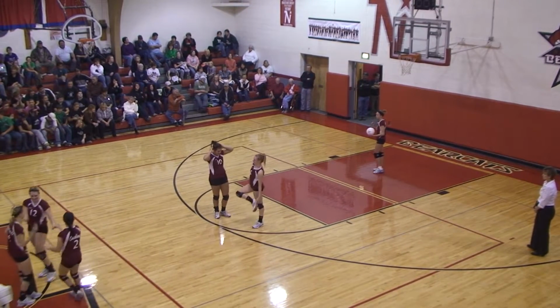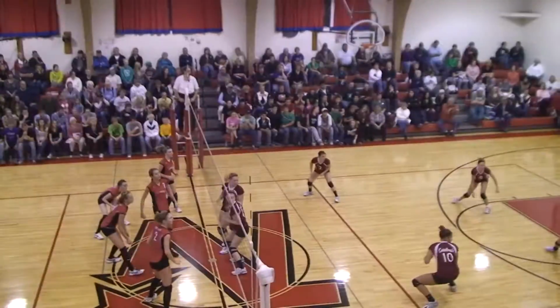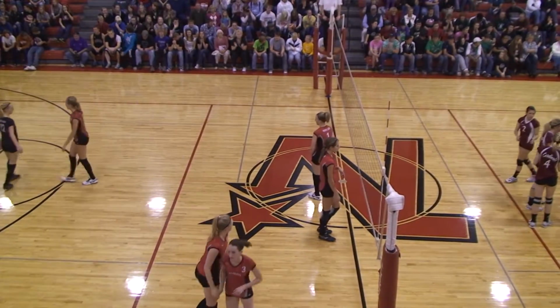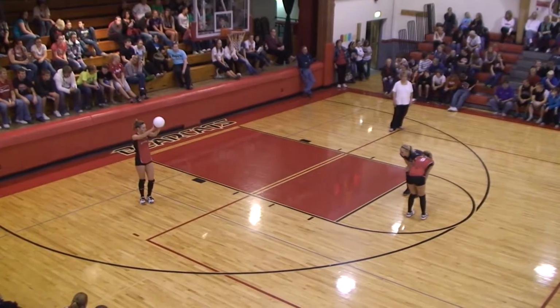Serving for it will be Brittany Fetch. Fetch serves as the Bearcats get a spike here from Hagler. That's in, just in on the sideline, for a kill there, 12 kills for Hagler, and the Bearcats save one game point, but they've got a lot more of them to be saved here as they trail 24-12. The Bearcats are ready to serve now.